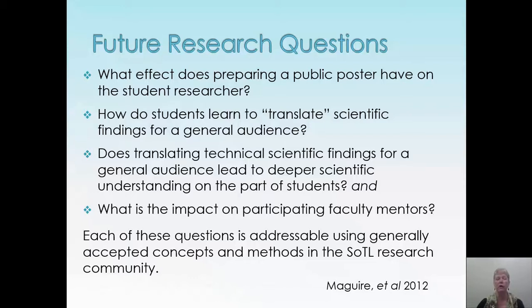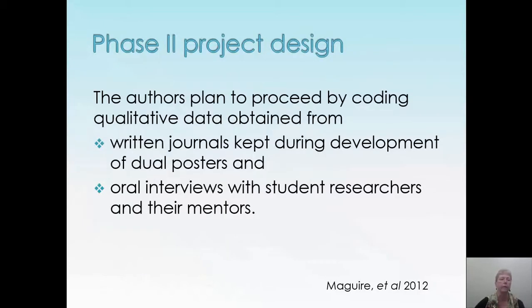And of course, as a faculty member, one of the most interesting things to me would be, what is the impact it has on the faculty mentor? Does it increase our ability to teach well and to actually provide that mentoring process to bring our students up to an expert level within our fields? And SOTL is the ideal research method to use for these kinds of questions. I would encourage anyone who wants to address this to do some literature search in the SOTL community.